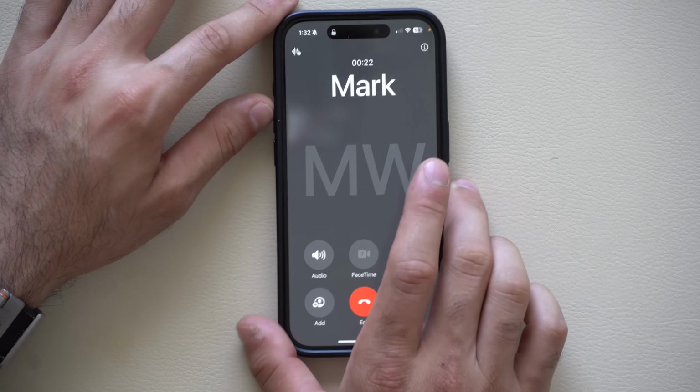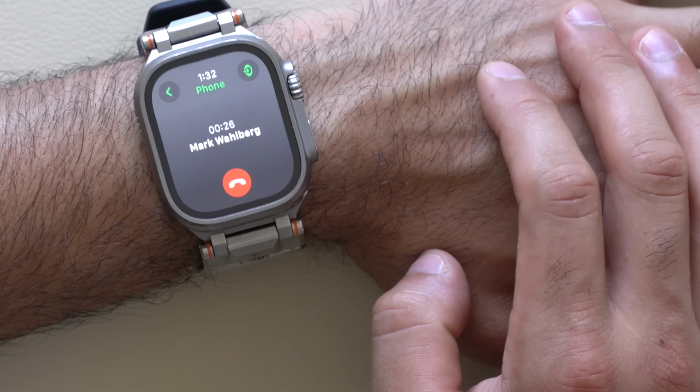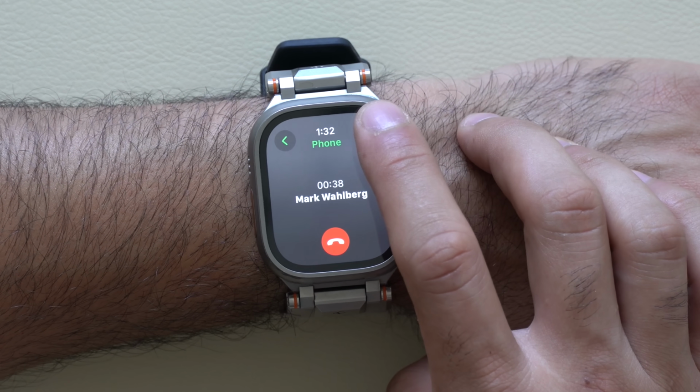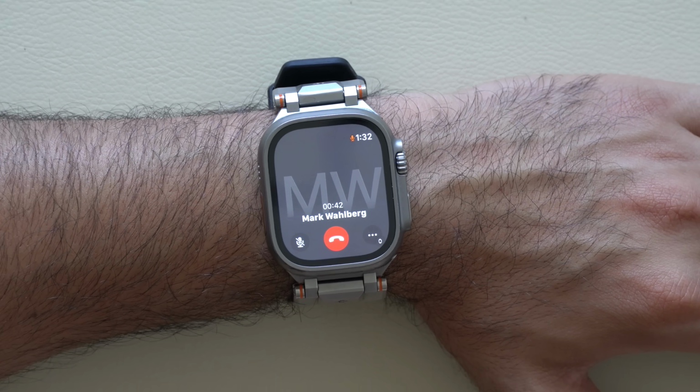And if you'd like to transfer the call from the phone back to your wrist, just tap the icon on top. And on the top right here, there's an arrow icon simulating that you can transfer the call from your phone to the Apple Watch by tapping here, confirm. Now the phone call is back on your wrist. So those are a few of the cool things that your Apple Watch can do.